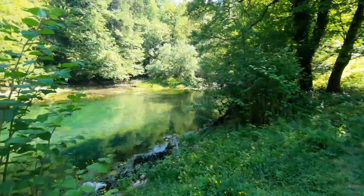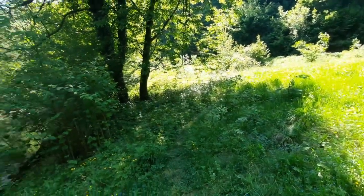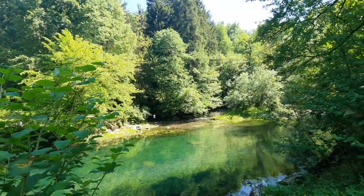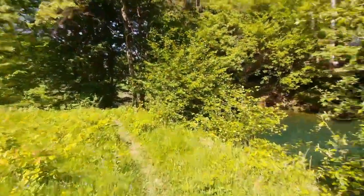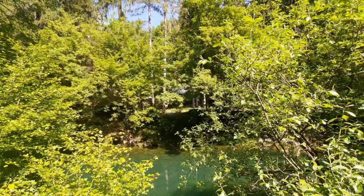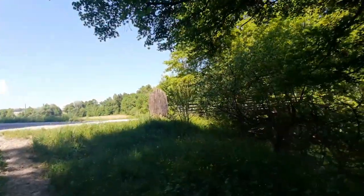So, this is from this side. This path goes into the forest, I think, and then who knows where. So I should go on the other side maybe to see how it is there. Yeah, better turn back. I'm back at the bridge where the car is, at the starting point, and the car parking is there. There's the monument for the museum.